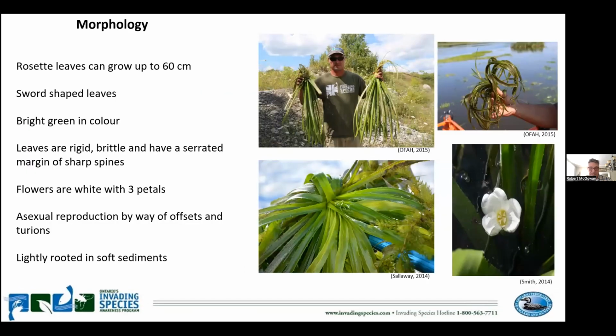So the rosette leaves can grow up to 60 centimeters. They're bright green in color. The leaves are sword-shaped, rigid, brittle, and have a serrated margin and spines. The flowers are white with 3 petals. And asexual reproduction is done by way of the offsets and turions. And you can see in this picture right here, that's one of the offsets. So they grow from the rosette of the plant, and there could be multiple offsets and turions on each mother plant.